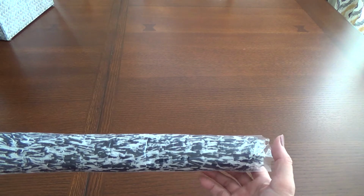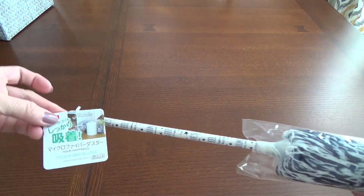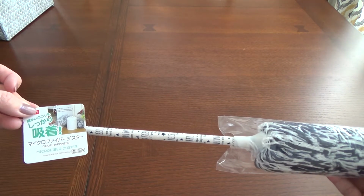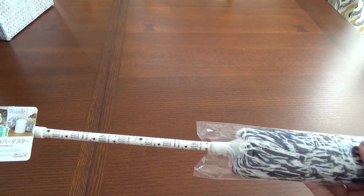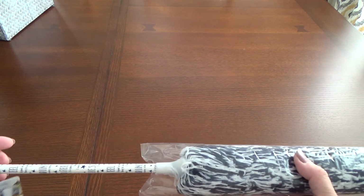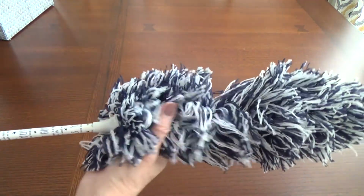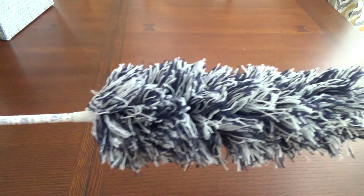Can you guess what this is? It's a microfiber duster. I wonder why they call it duster. Sounds counterintuitive, doesn't it? I think it should be called dust wiper. Don't you think so? Anyway, I've always wondered about that. It's very efficient though.